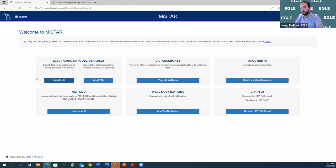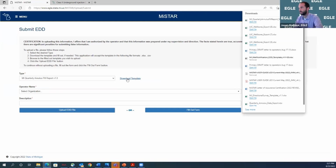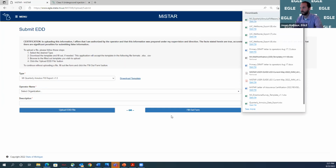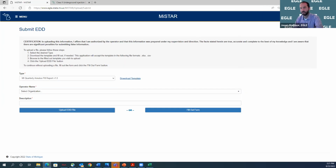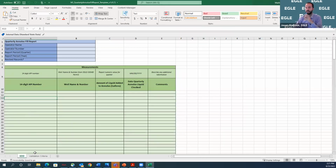And let's also bring up, well, we'll do it. So let's go to submit EDD. So let's say I know I want to put in a quarterly annual spill report. I'll go to download. Now it tells me, all right, my file is downloaded. It's going to open Excel here on my other screen, and I'll drag it over once it opens up. Because I showed you screen caps of what those all look like, but I probably didn't do justice to these two tabs. I should have had a screen cap for that.